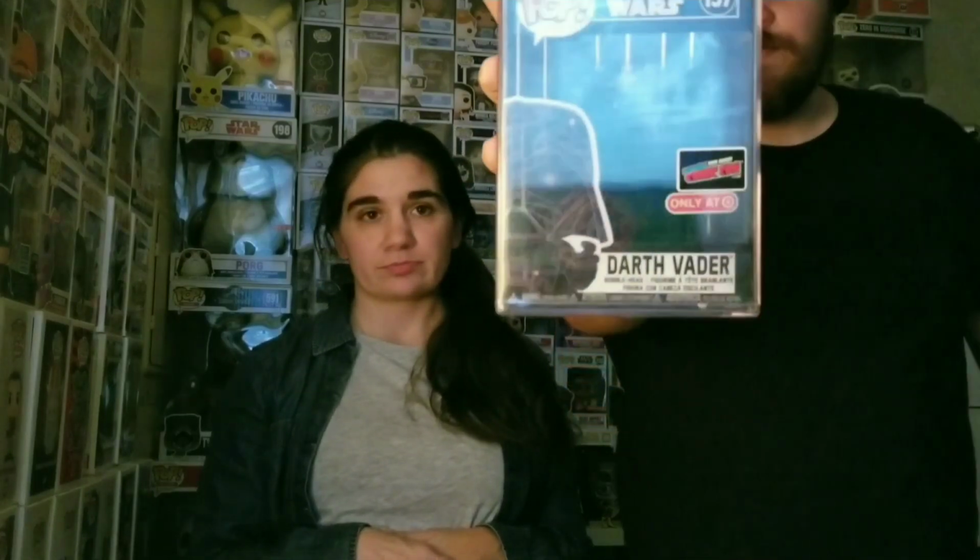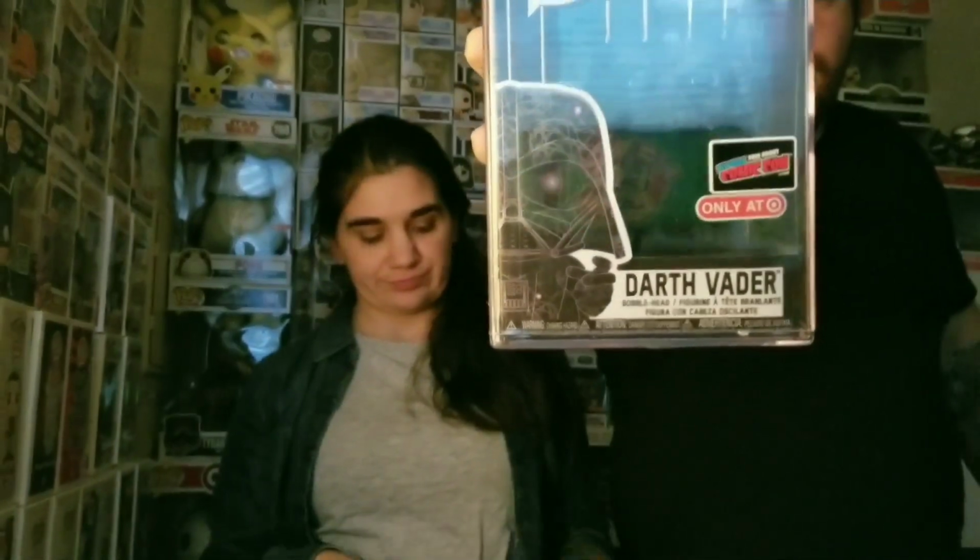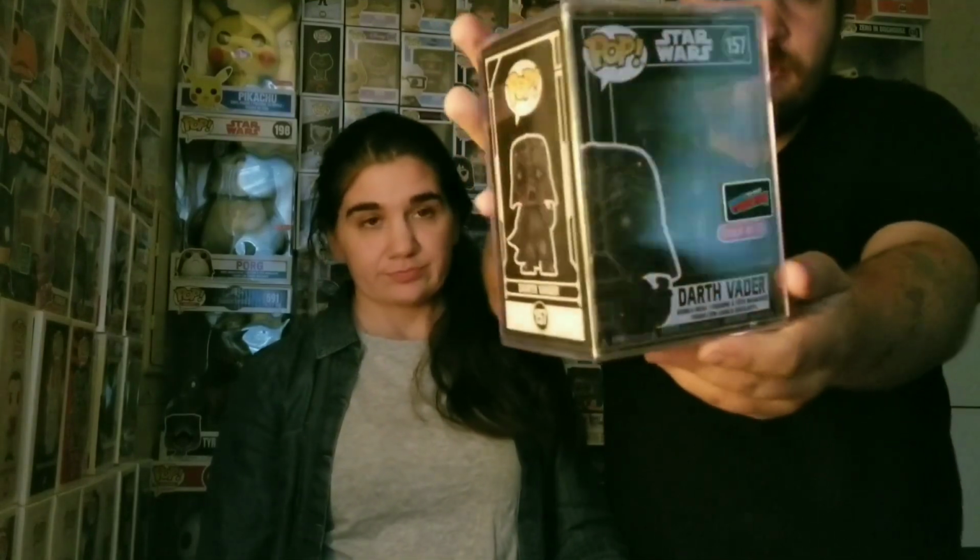And I also picked up this beautiful Darth Vader, also at the Entertainment Earth booth. You were only able to get this if you won the lottery as well. I picked them up for myself, and I absolutely loved it. It looks amazing. Once again, I know it's going to be kind of hard to see, so I'll take more pictures of it and post them on our Instagram for you viewers to see.